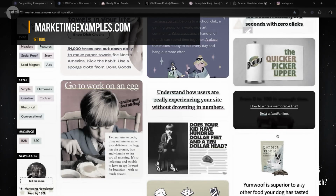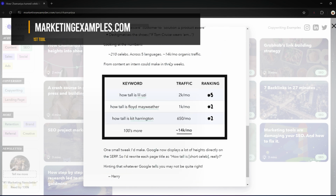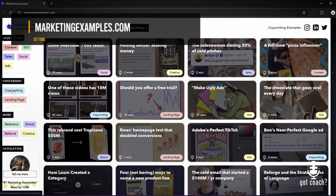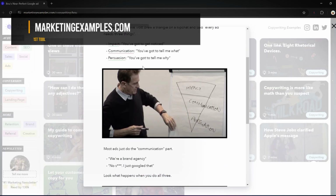So the first site that I recommend everyone use, and Tom, you and I both know this, creativity is a process. The first site is to look outside of real estate: marketingexamples.com/inspiration. This is where the magic is. It's a fantastic library of out-of-the-box ideas.